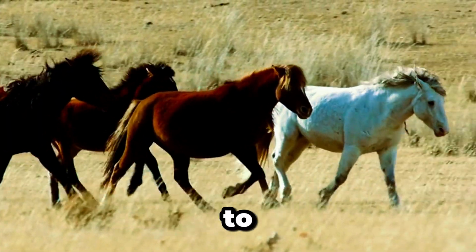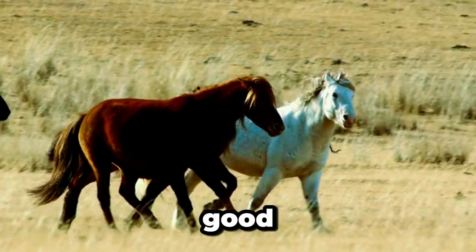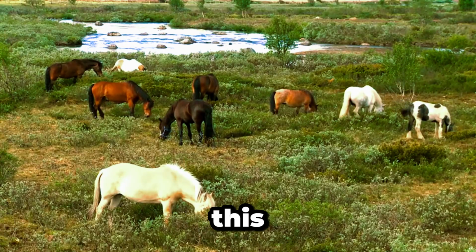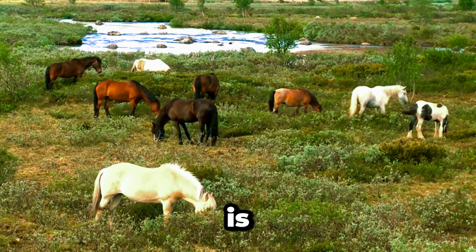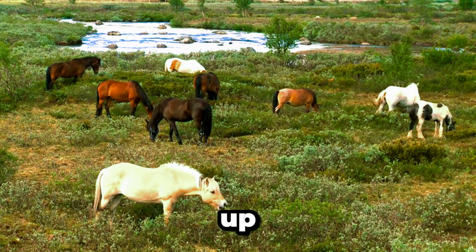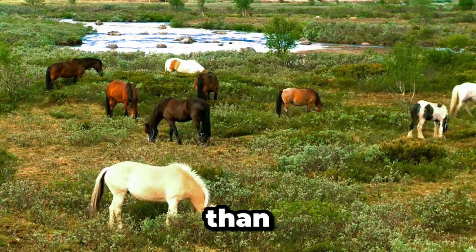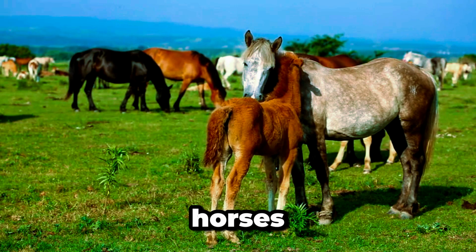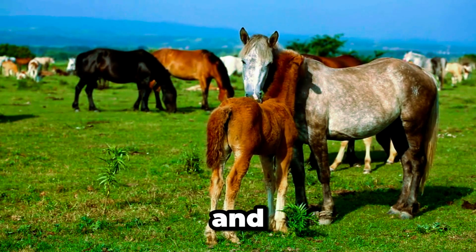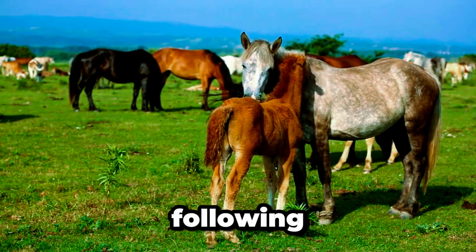Horses are adapted to run, allowing them to quickly escape predators, and possess a good sense of balance and a strong fight-or-flight response. Related to this need to flee from predators in the wild is an unusual trait. Horses are able to sleep both standing up and lying down, with younger horses tending to sleep significantly more than adults. Female horses, called mares, carry their young for approximately 11 months, and a young horse, called a foal, can stand and run shortly following birth.